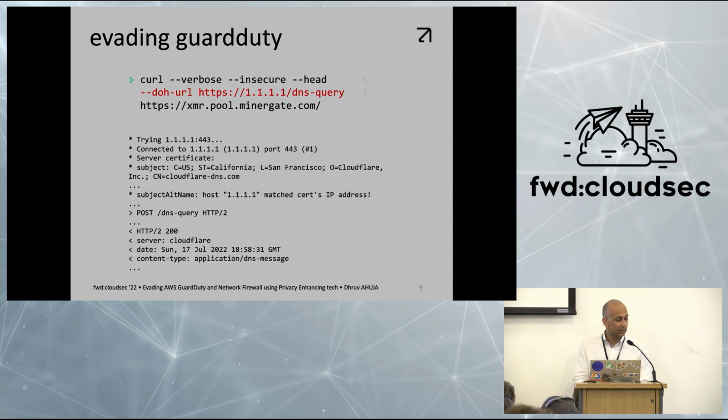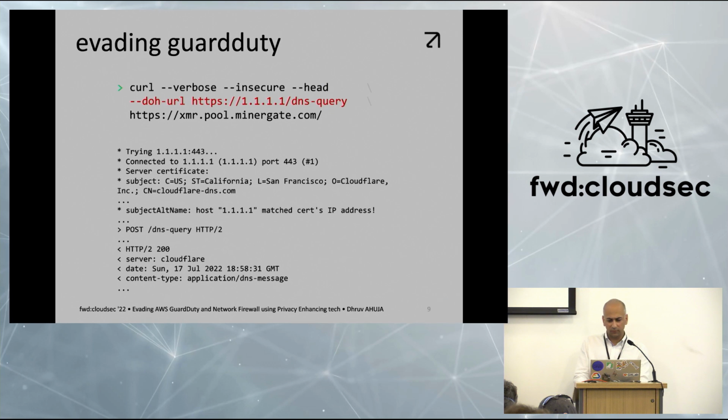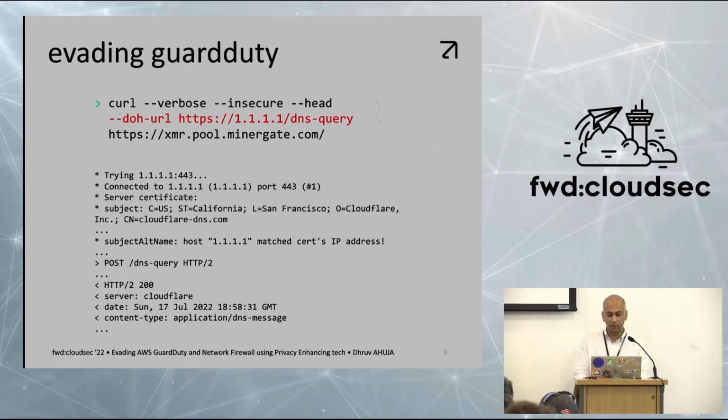And look at this curl output. It first connects to Cloudflare's DNS server, 1.1.1.1. It receives a certificate from Cloudflare. Interesting to note that the subject alternative name actually has an IP address in it, as opposed to a hostname. And the other few lines that you see are the DNS over HTTPS spec-based HTTP semantics of carrying out a DNS over HTTPS request.